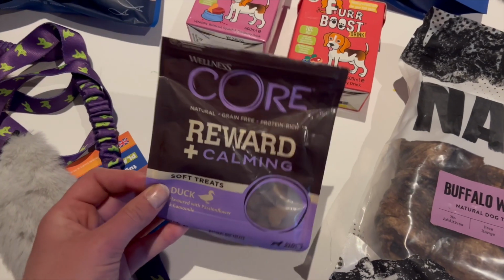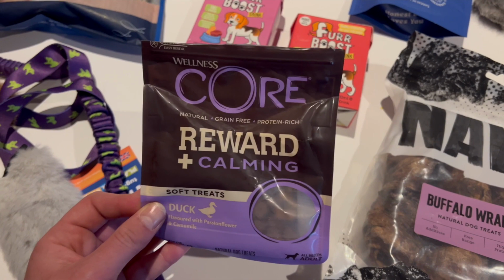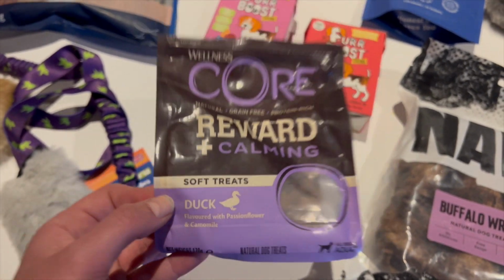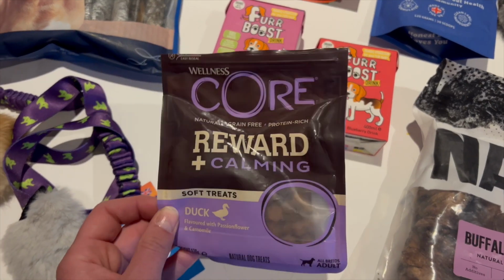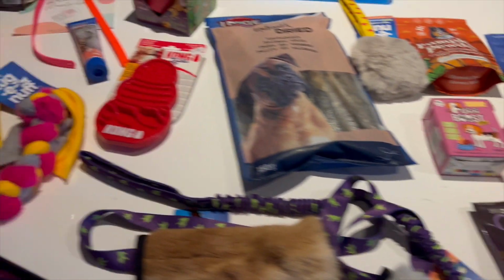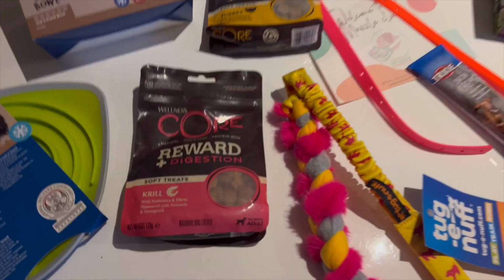Then we got some treats. These are open already. These are the soft ones with duck flavor, with passion flower and chamomile. These are a really big hit. Then we also had the training treats, they were lamb and apple. Big hit as well. They were already gone though.